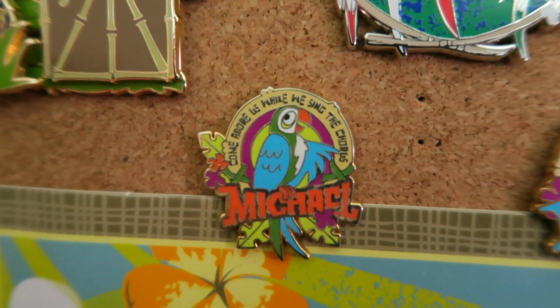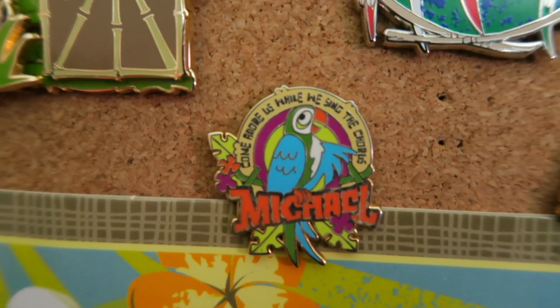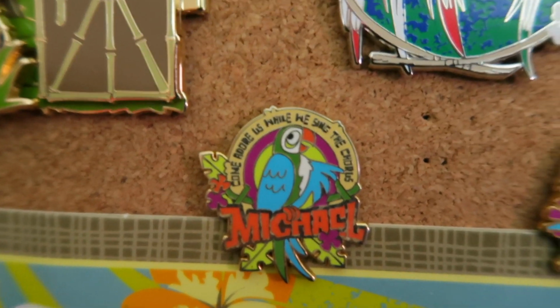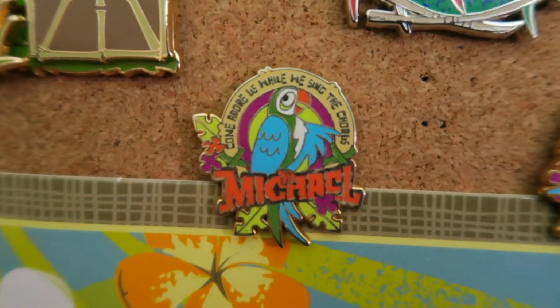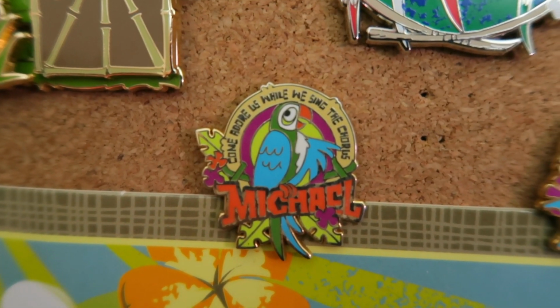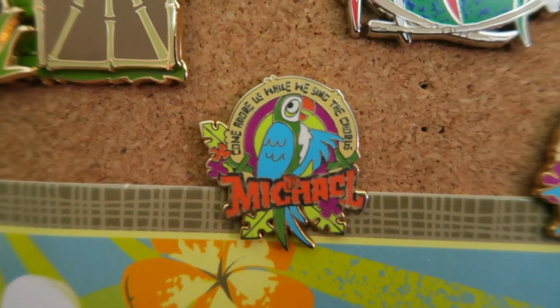Our first pin from the set features Michael, and look at how cute he is with those green and blue feathers. Oh my gosh, so awesome. And I love those 4 main birds that just talk to everybody. They're basically the hosts of the show. Absolutely love them. And his pin says, "Commodorus while we sing the chorus." It's so much fun. Love the detail on these pins.